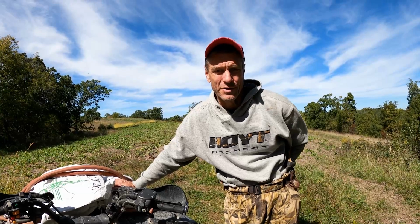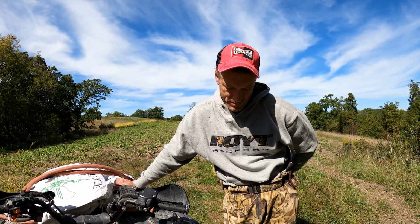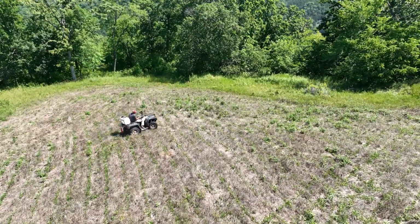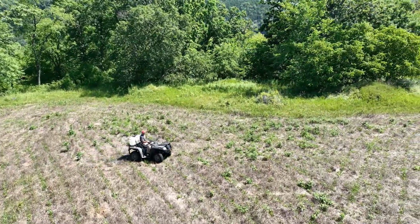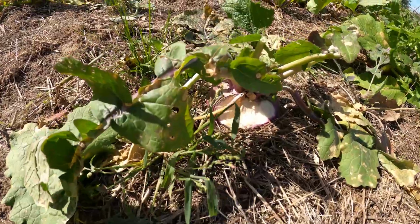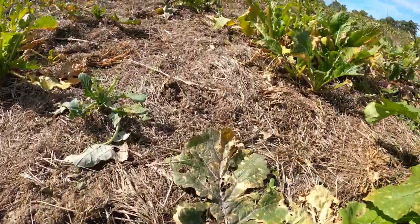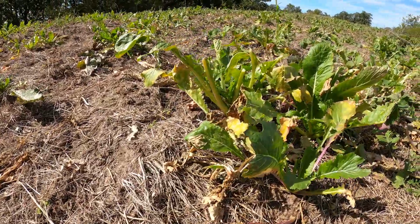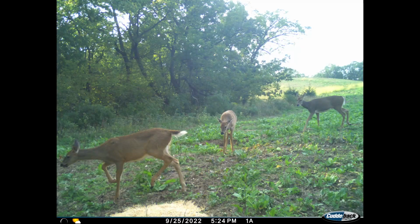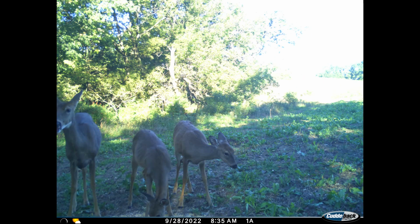At my third camera site for today, and I know some of you have been paying attention to these different locations. This is that spot where the beans got completely demolished during the summer. Planted brassicas in here, and now my brassicas are getting completely demolished. This is the one spot on the farm I'd say has got a super high density. From what I saw pulling the cards out of this camera the past 2 times, it's mostly does.